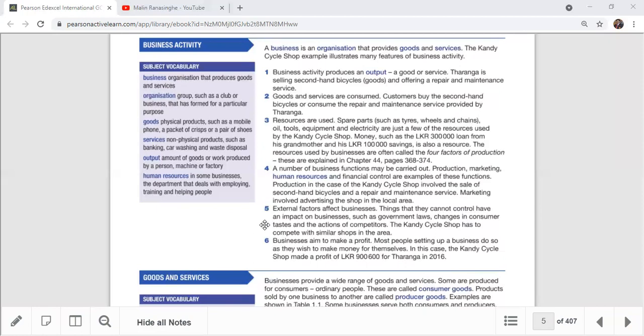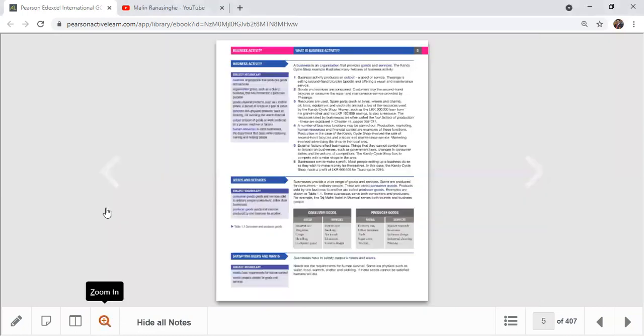And the final thing that we learned today: business aims to make a profit. There are always exceptions. Some businesses are there for making profit, and sometimes not-for-profit organizations are also there. But most people set up a business to earn money. In this case also, the Kandy cycle shop earned a 900,600 profit at the end of 2016. So that means mainly there is a profit motive. That's what we learned today from this case study. It's a small case study we learned today.